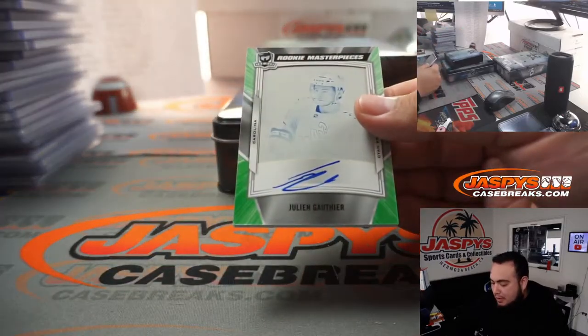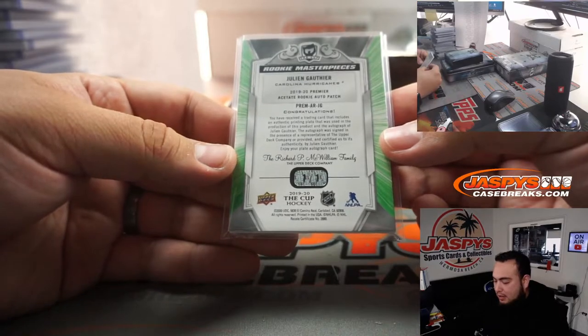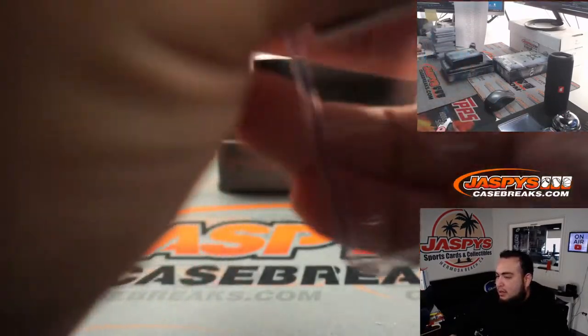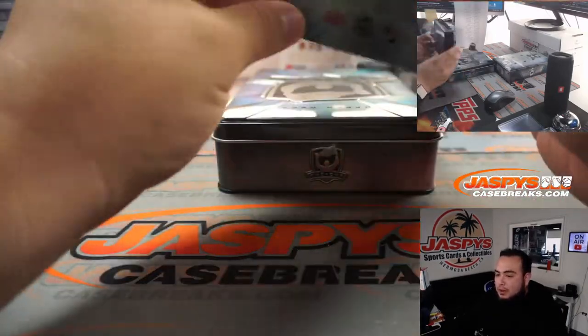And we got a Rookie Masterpieces printing plate autograph, 1 of 1 for the Carolina Hurricanes. Julien Spiro with that one.